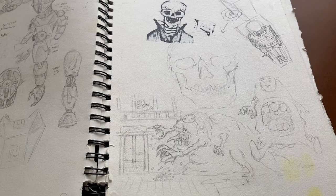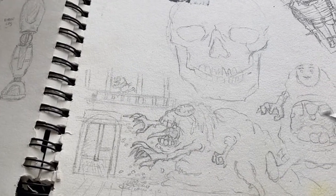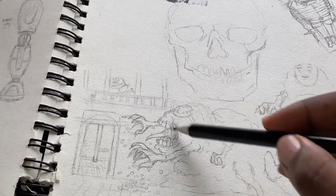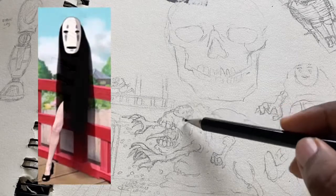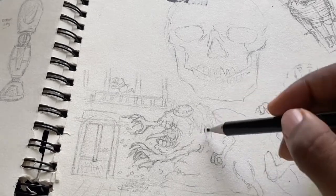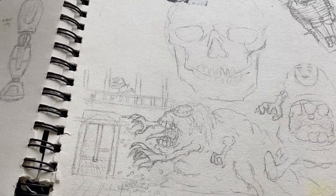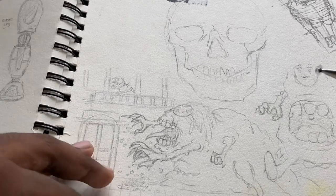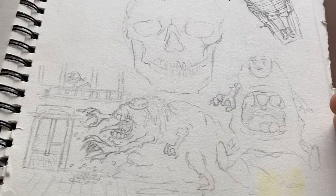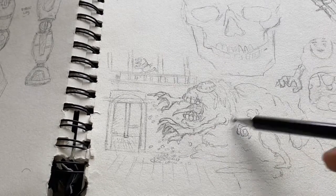Another cool page. So for this part, I actually have a sketch of one of my favorite monsters from any movie. This is No Face from Spirited Away. He is a very, very creepy, but very, very cool character. So, I had two designs that I wanted to do. This was my first one, I presume. This right here is my second one. And this is the one that I wound up going for.